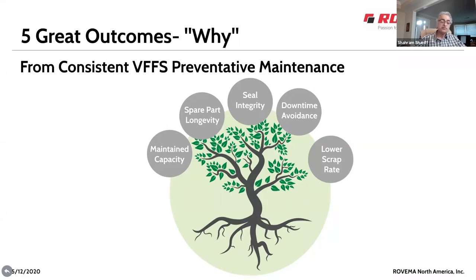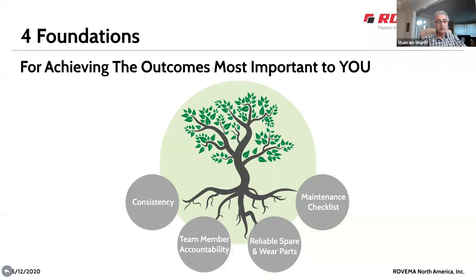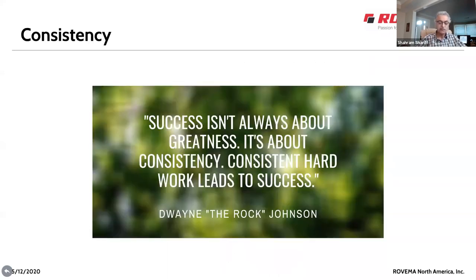Now, in order to be able to achieve these outcomes, there are foundations with four pillars that are necessary for you to follow. These are the what, where, who, and when of what needs to be done to achieve the five great outcomes: maintaining capacity, spare parts longevity, seal integrity, downtime avoidance, and lower scrap rate. So the number one pillar is consistency. Daily tasks are the most important for a smooth shift. To be sure, SOPs are the key to consistency and follow up even through turnover challenges.